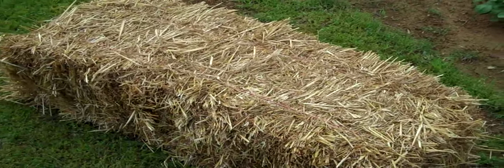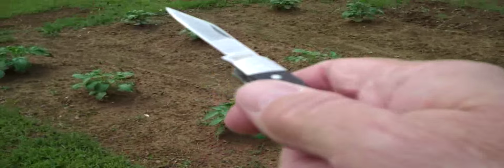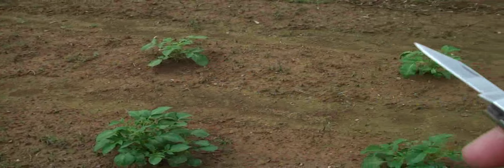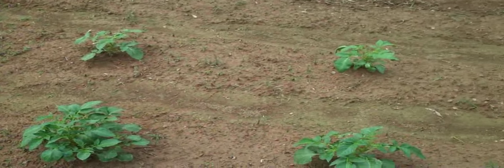But I got two bales. So all I'm going to do is bust it open. I'm going to spread this stuff out between all the potato plants, so when I water them, it'll keep the moisture in during the hot part of the summer.